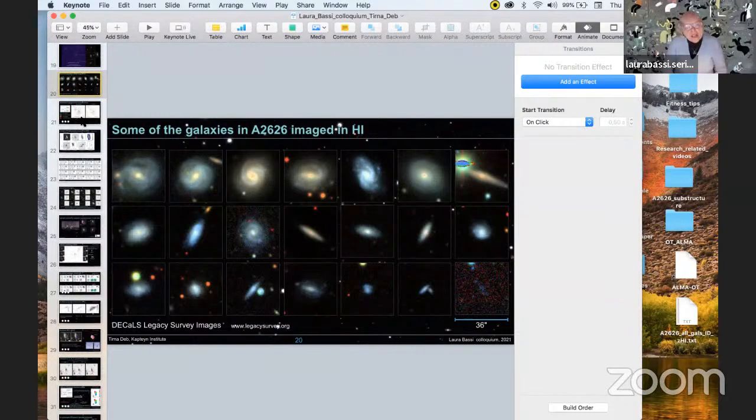Okay, but in general, I see from the picture that you're showing that there are all kinds of galaxies. Yes, late type, not only early type. Yeah, that is true. Okay, thanks. Any other question?